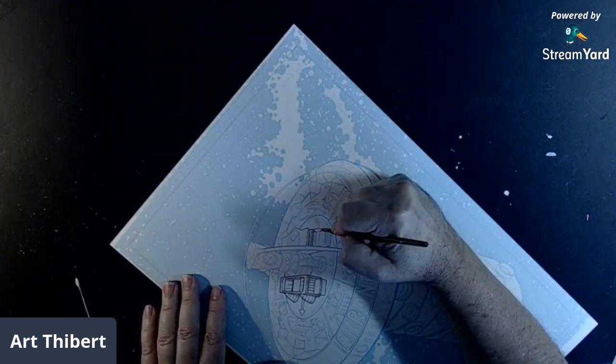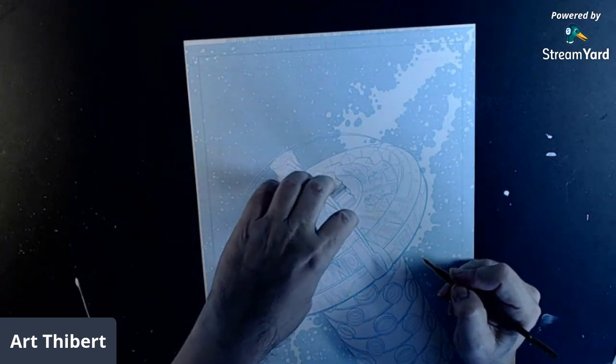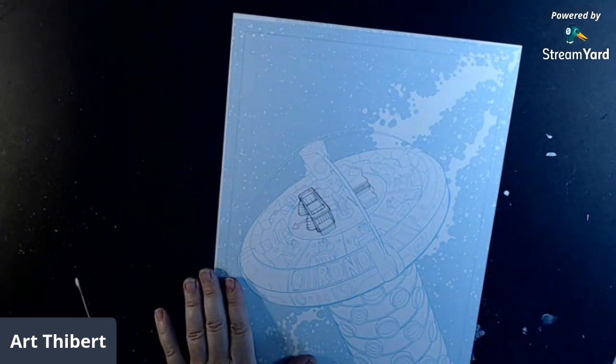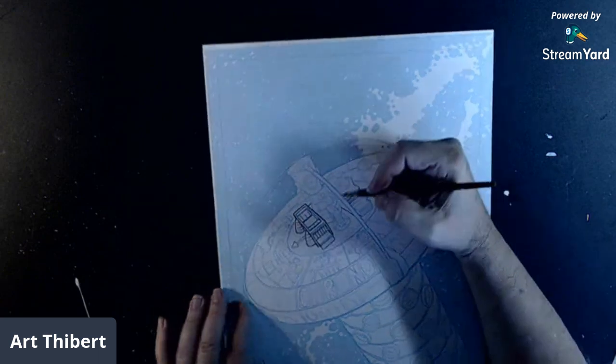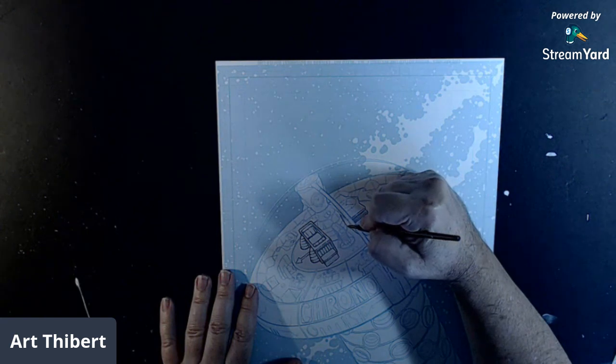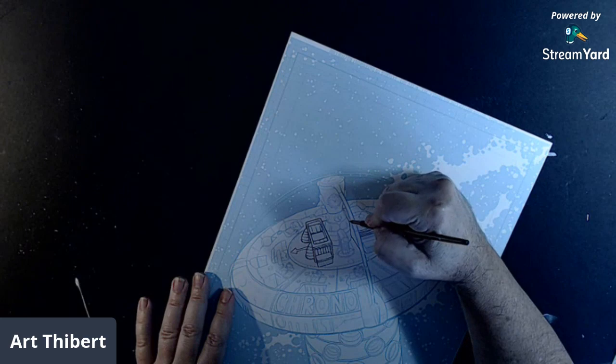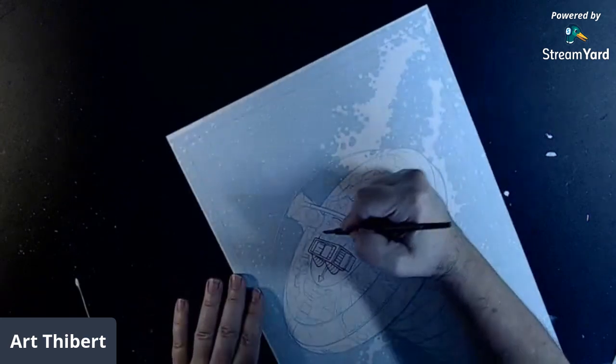So I want to keep these lines kind of thin because everything that's in here is really small and detailed. And if I make things too thick, it will get clunky and hard to read. So that's why I wanted this thinner pen.